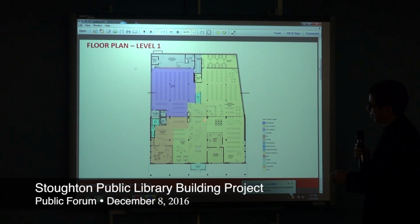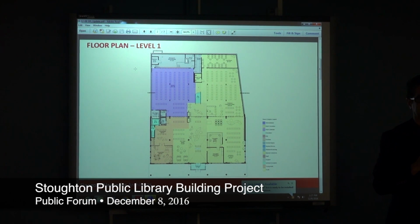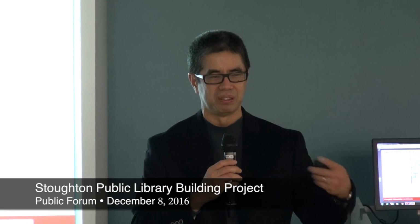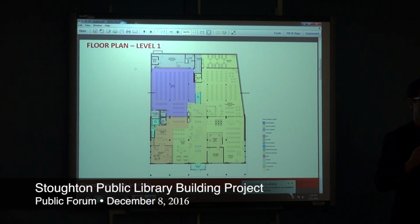Now this whole area, which is in this yellow color, this is the children's area. And as we know, in many cases, and particularly in your community as well, the children's area is the area that's been growing and bursting at the seams. And in fact, that's really where communities find they have a great deal of unmet needs and demand, and as families continue to move into communities like Stoughton and the kids come to libraries, this is a major, major change. So the children's area alone is probably more than doubling the size that currently exists, which is a really big need, which we're finally able to address.